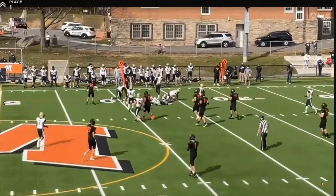Again, I'm excited to see this kid, see what he works on this off season into next season. This kid could be a force, and I'm excited to see what he builds on for this upcoming year.